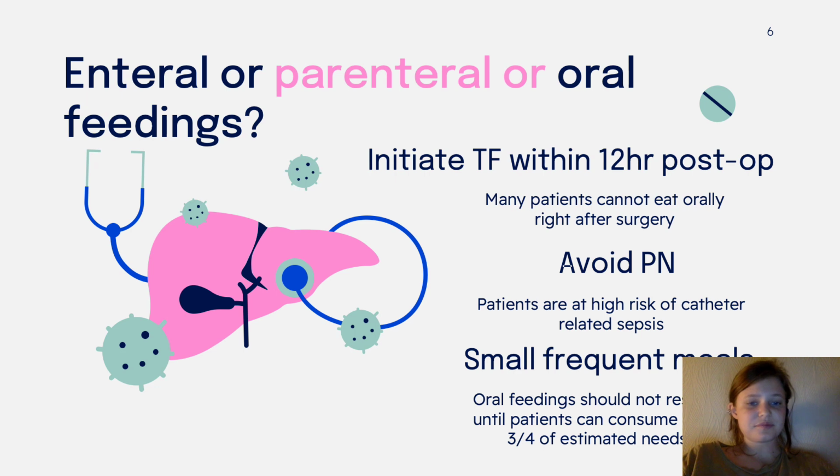We're also going to want to encourage small, frequent meals once they return to oral feedings in order to prevent early satiety. But oral feeding should not be resumed until patients can consume 2/3 to 3/4 of their estimated energy needs.